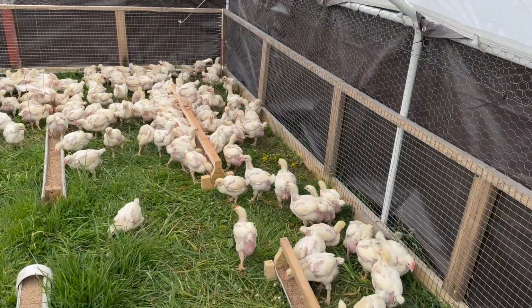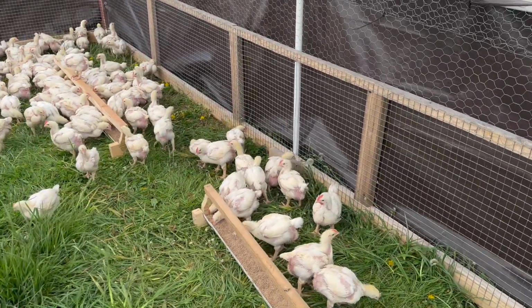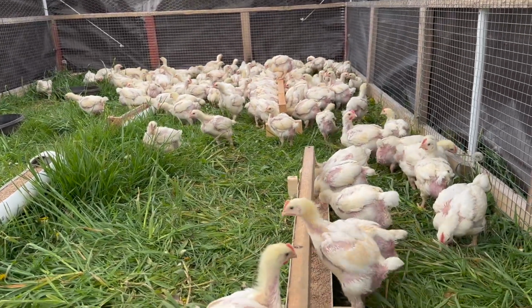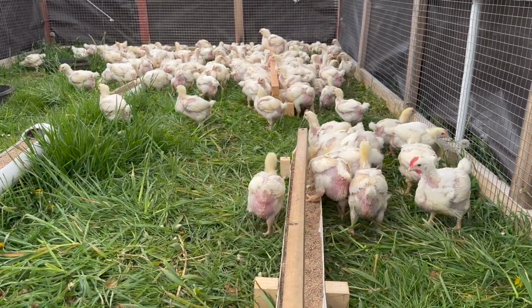Okay guys, that is it. This is our first batch of Cornish cross. We had 150 and we have lost a couple. We're down to 136, I believe. It's kind of hard to count, so 14. That's a little more lost than you would want.